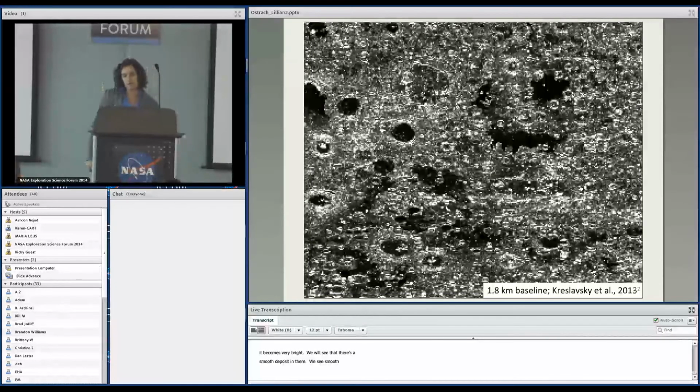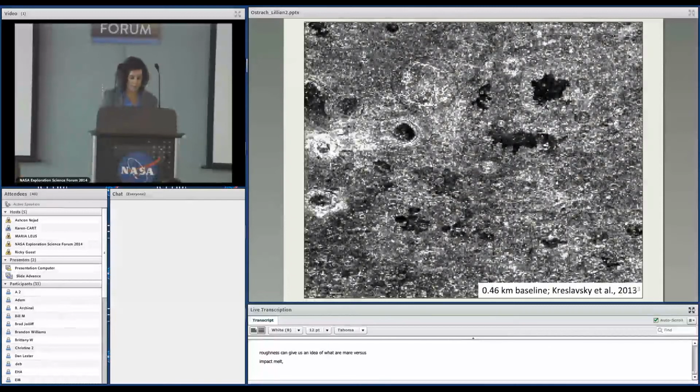And so perhaps this roughness can give us an idea of what are Mare versus impact melt, what is old Mare, really old Mare, versus maybe old impact melt. And that's something that I particularly think is interesting.